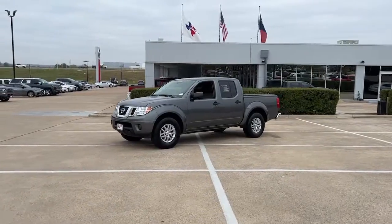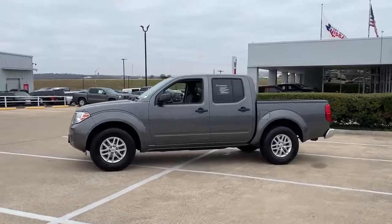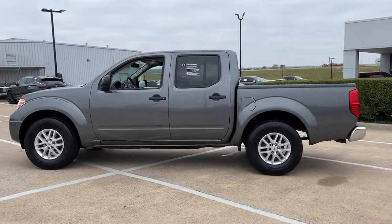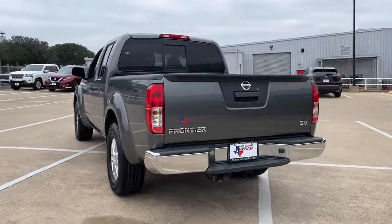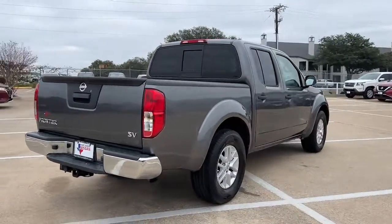Go home happy with the 2019 Nissan Frontier. This vehicle is an outstanding buy with fewer than 60,000 miles on the odometer. You'll be ready for the job or off-road recreation in this remarkably affordable Frontier. Comfortable, capable, and hardworking, this popular midsize pickup is waiting just for you.